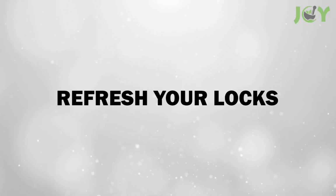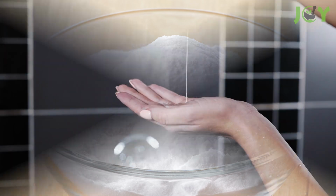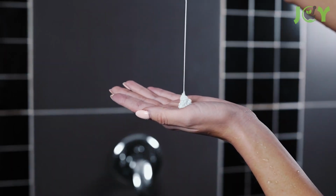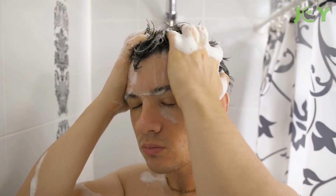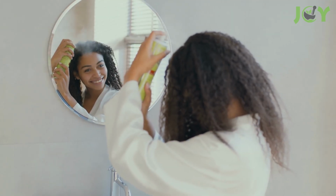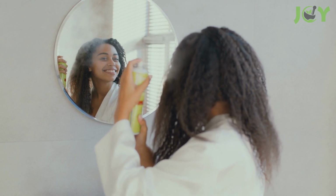Number 7. Refresh your locks. Baking soda is an excellent clarifier for your hair. Adding a teaspoon to your shampoo can help remove excess oil, dirt, and product buildup, leaving your hair clean and refreshed.